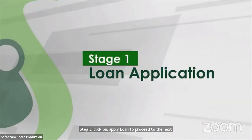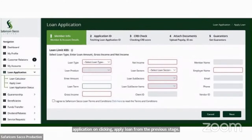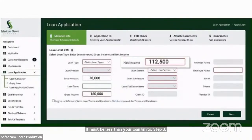Stage 1. Loan application. On clicking apply loan from the previous stage, you will be directed to this page. Step 1. From the drop-down menu, select loan type. Step 2. Enter the loan amount you intend to apply. It must be less than your loan limit. Step 3. Enter your gross income. Step 4. Enter your net income.